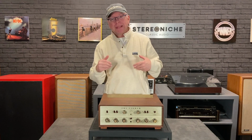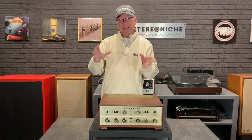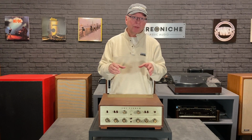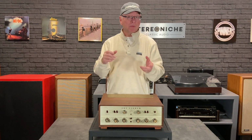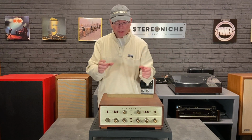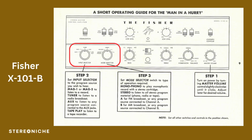All right, so let's talk a little bit about the time frame again. So this is the early 60s and right after the advent of stereo. So there were features that were provided on these units that were accommodating people that still had a foot in the door of mono and were moving into stereo. So I'm going to show you a picture of the front panel here so you can see what it looks like. This is from the manual, so you can see what some of the functions are.